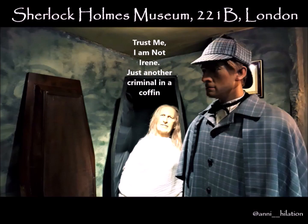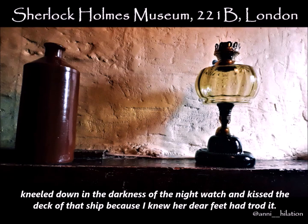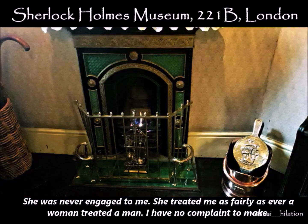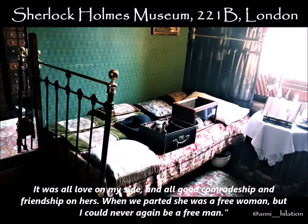I don't know why, but I remember this dialogue from the series. Sherlock goes like, from the first day I met her, she was the only woman to me. Every day of that voyage, I loved her more. And many a time since I've kneeled down in the darkness of that night watch and kissed the deck of that ship because I knew her dear feet had trod it. She was never engaged to me. She treated me as fairly as ever woman treated a man. I have no complaint to make. It was all love on my side and all good comradeship and friendship on hers. When we parted, she was a free woman, but I could never again be a free man.